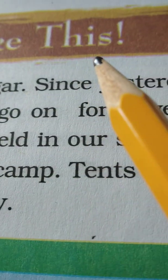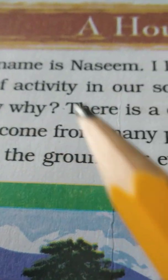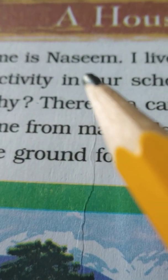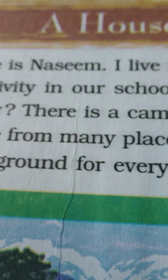Let's start this lesson, A House Like This. Sorry about the pencil, it's not very sharp. The story seems to be written by a boy called Nasim. My name is Nasim. Now, first you're going to read to me because I'm not super thrilled with your reading skills and I know you can do better.